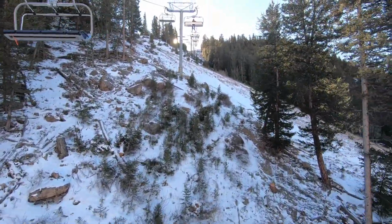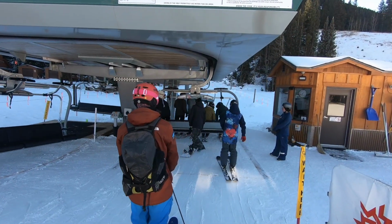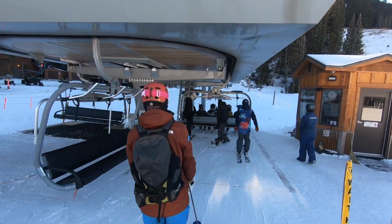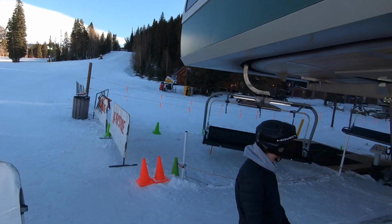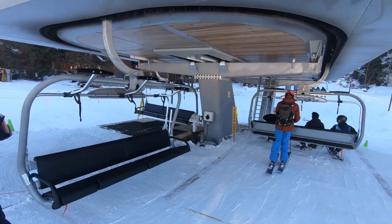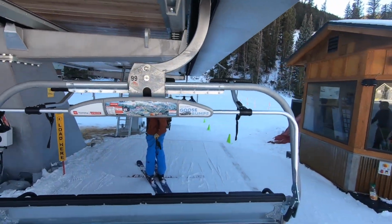The new lift will have more widely spaced chairs than the outgoing quad, giving guests more time to safely load the lift. With Keystone attracting many less experienced visitors, especially in this lower mountain area, this likely means loading mishaps will be reduced, therefore making the practical ride and wait times faster.